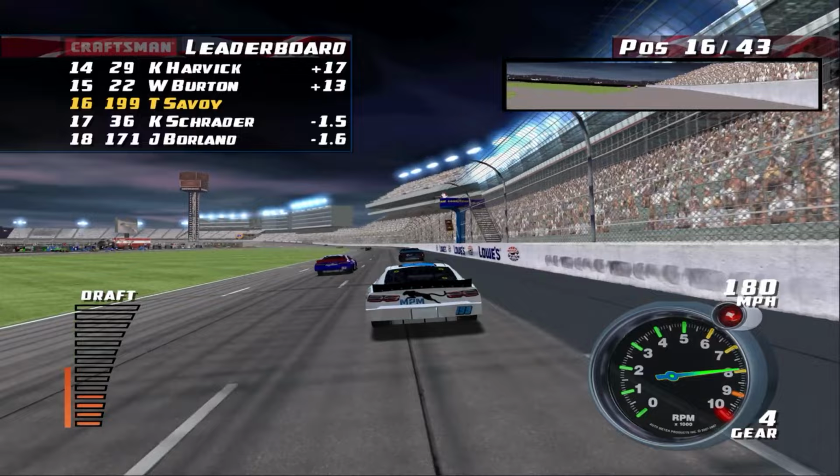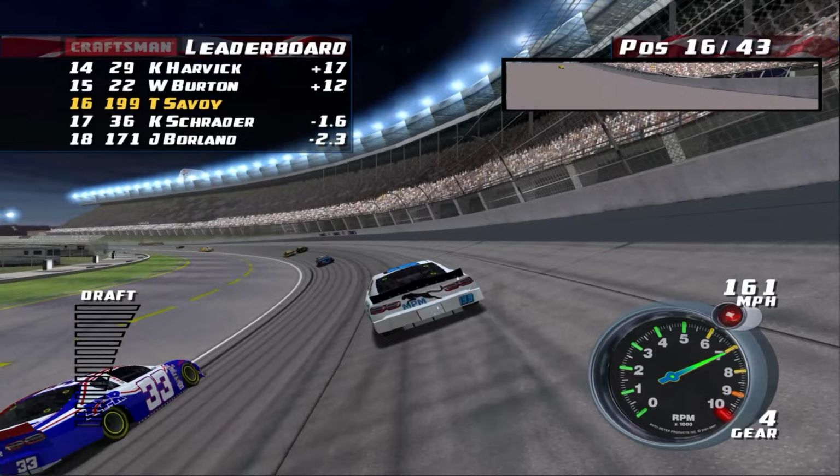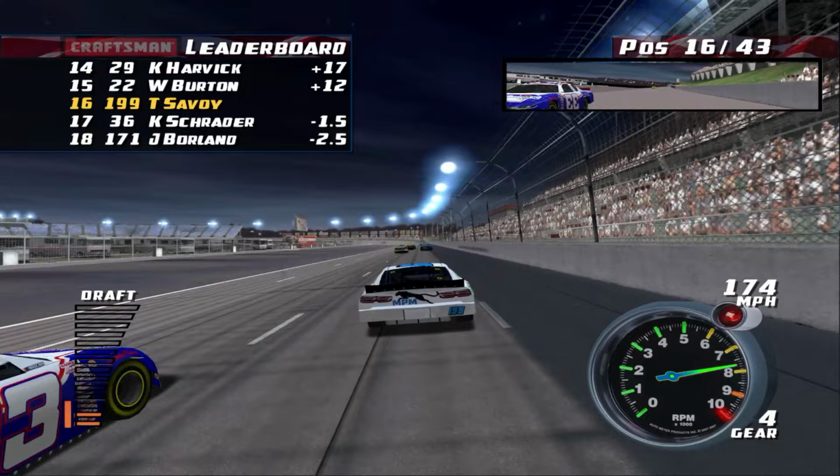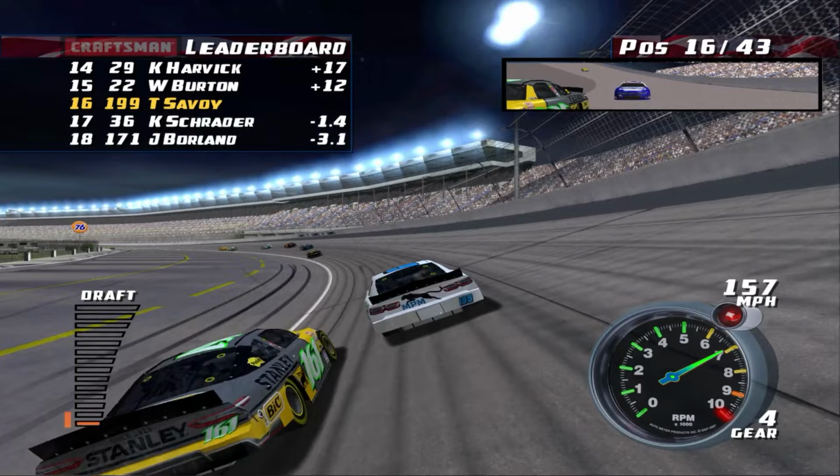I mean, we haven't been the cause of any cautions, but we had some unforeseen engine issues, and oddly on the second caution, we got loose on the front stretch or the little quad oval and smacked the wall and had to pit for that too. But we're still here, and we're actually gaining on Ward Burton. We are still fighting for that top 15, which is pretty cool.